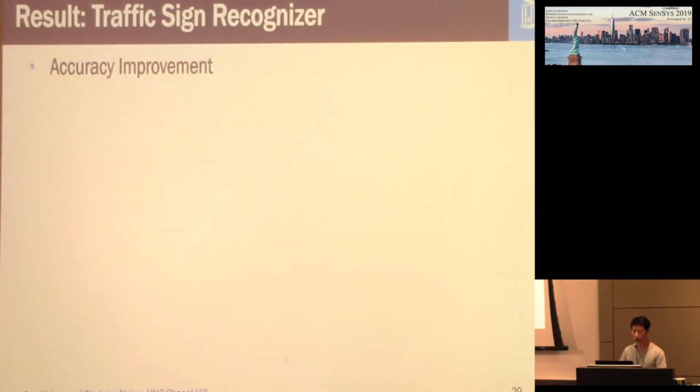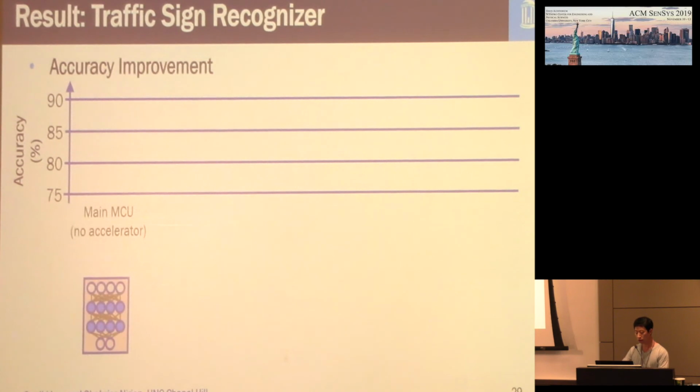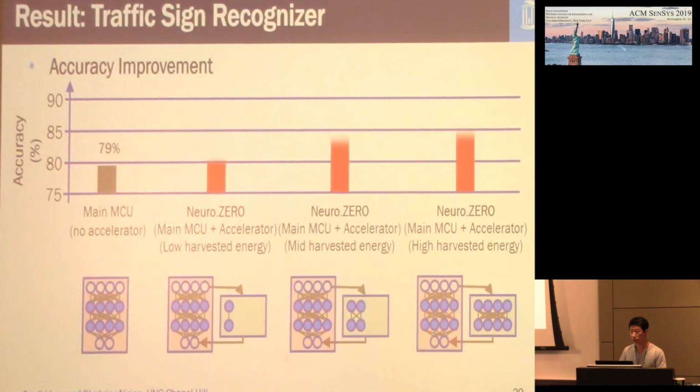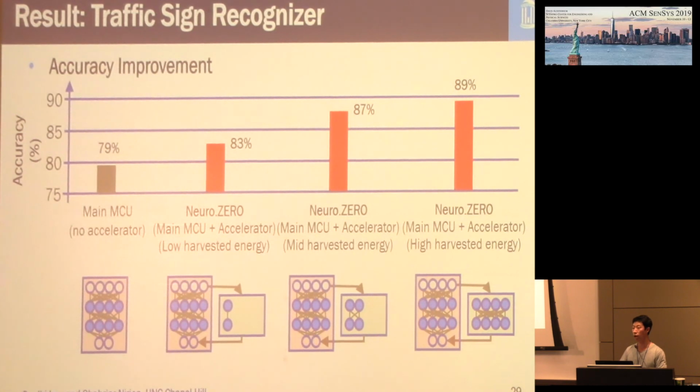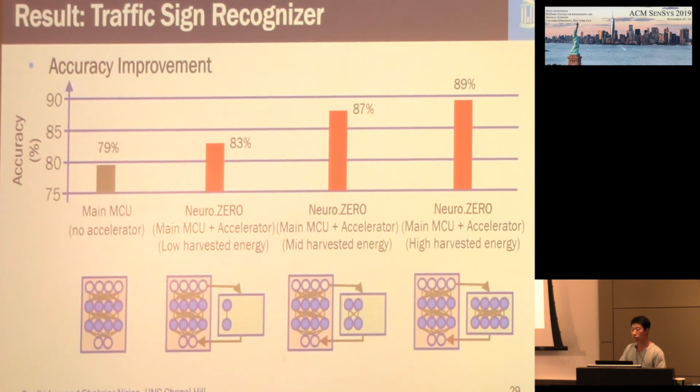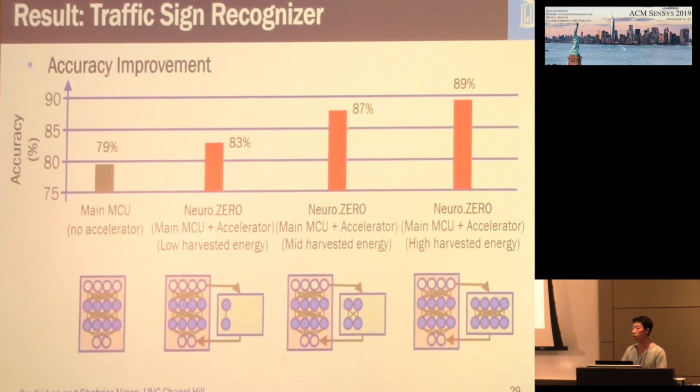The next result is accuracy improvement. Here, the y-axis is recognition accuracy. The higher, the better. Here is the main MCU without the accelerator, and here is the result of the Neuro.ZERO system having different amounts of harvested energy. The accuracy increases as we have more harvested energy. And I want to emphasize that this accuracy increase is achieved using zero system energy, because the accelerator is solely powered by an energy harvester.